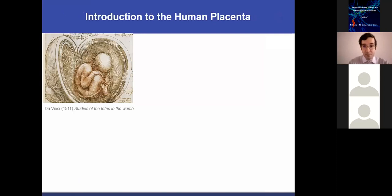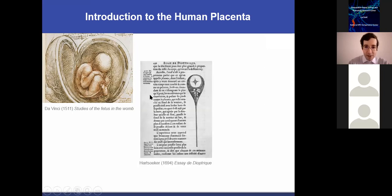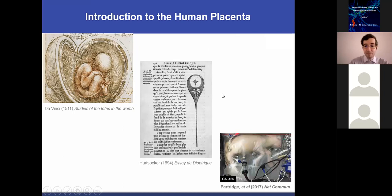The human placenta has fascinated people for quite some time, starting from Leonardo, who quite faithfully represented the vasculature of the womb. You can see the placenta connected by the cord here. Later on, microscopy started to become more prevalent. There was some confusion, for example the homunculus, where they thought people were just small humans which grew scaled up to become large fetuses. And more recently, there are really amazing developments where some groups are thinking of replacing the placenta with an artificial placenta, or effectively growing very mature fetuses outside the womb in a so-called biobag.